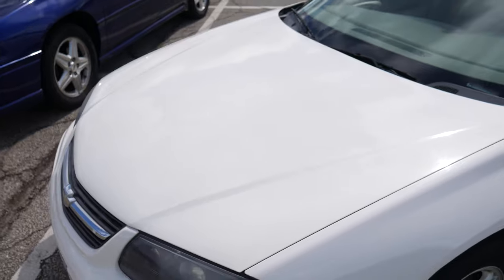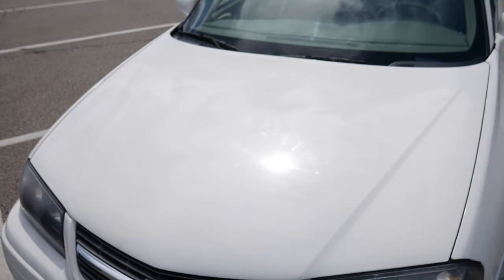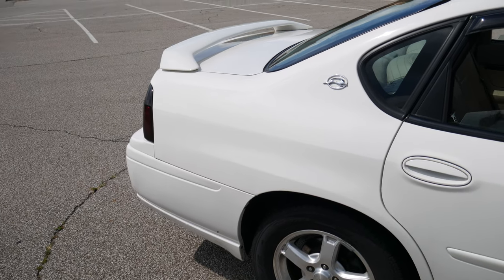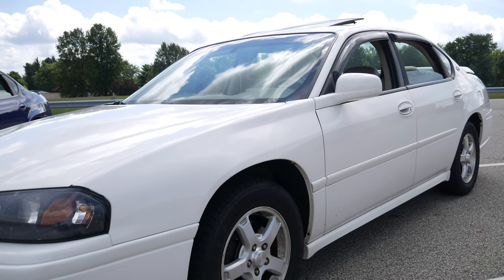All right, so let's look at the white Impala, the LS platform here. As you can see, this is just a standard white. There's nothing special about it. It's that Cool Whip white, but I will say once again that this car has no rust on it.